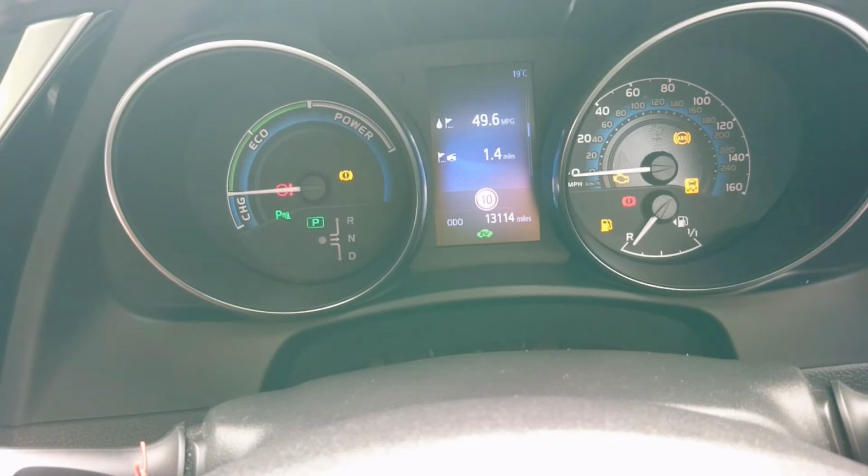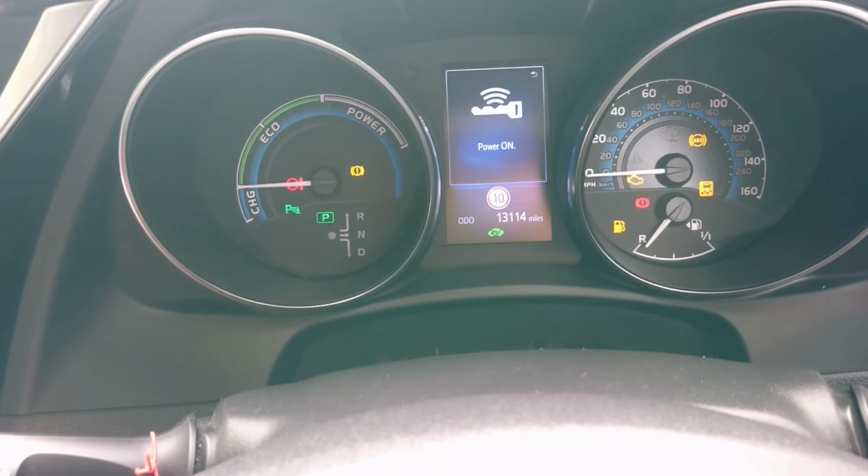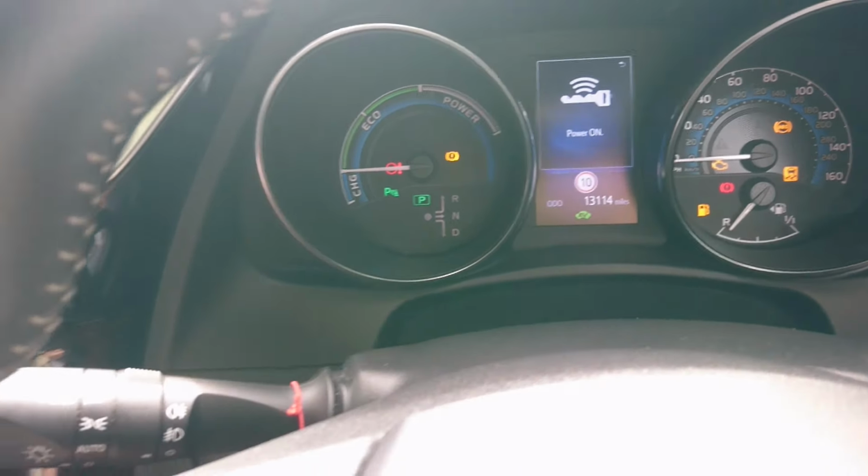Really, you haven't got a rev counter because you've got a hybrid, and so you've got charge, eco, and power mode. If you obviously wanted more charge, we could use the B mode.